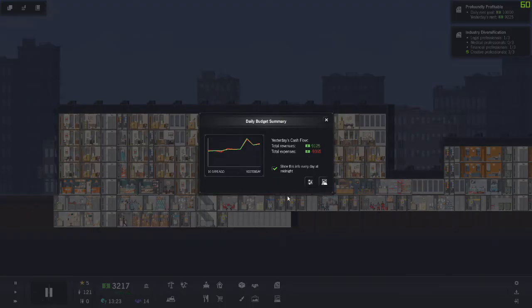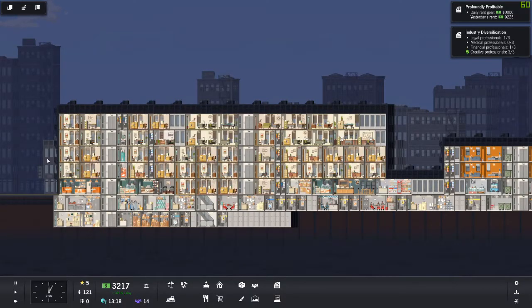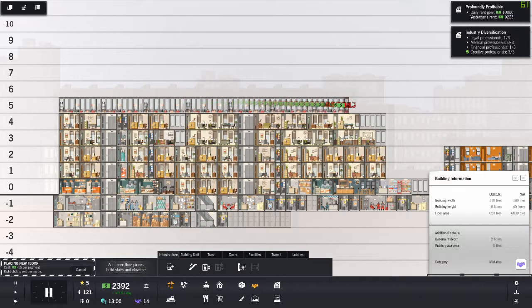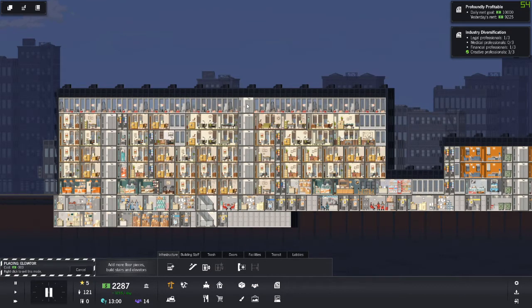So there's our budget summary for the day. We get an extra, there we go, up to 3,217 because we were running that ad replacement, which reduced our utility costs. So we shall now build out some of the next floor. We'll go all the way. That's it. And now you need to place your elevators.